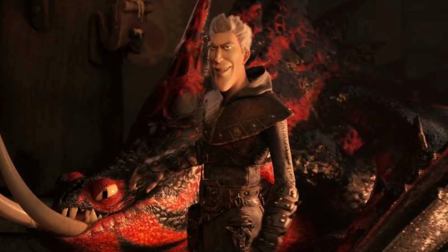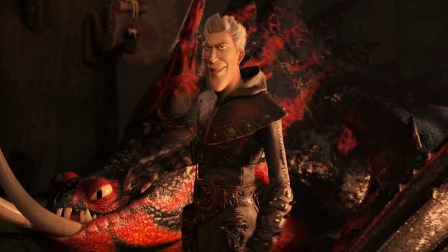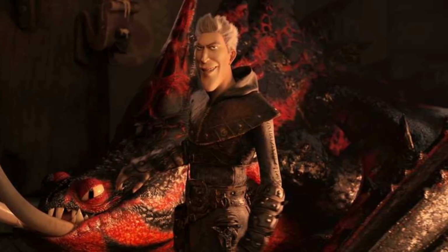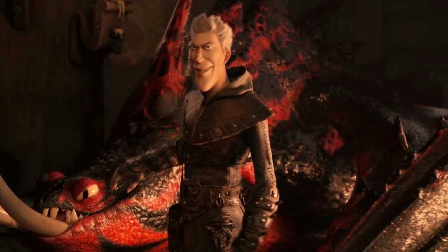He's hunting dragons, he's riding a dragon. He doesn't even care that he's using a dragon to commit such atrocities. So really interesting character here, at least from what I know so far. And from this image, I'm very excited to see how this is gonna play out in the movie.